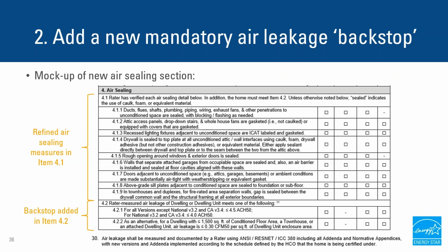So here's a mock-up of the revised air sealing section. All of the mandatory air sealing details would now fall under section 4.1. Otherwise, it's more or less the same. And then the new enclosure leakage limit would fall under 4.2, which is new.